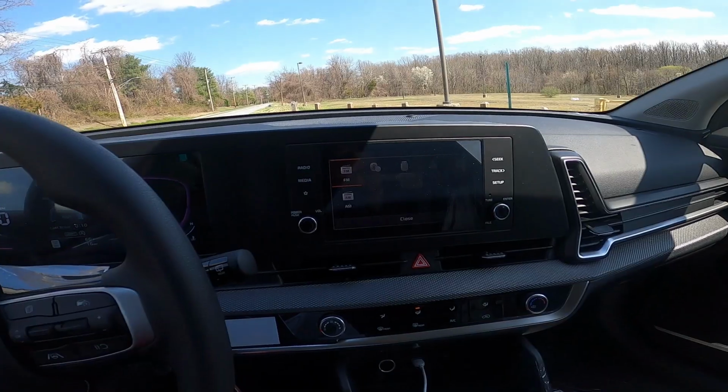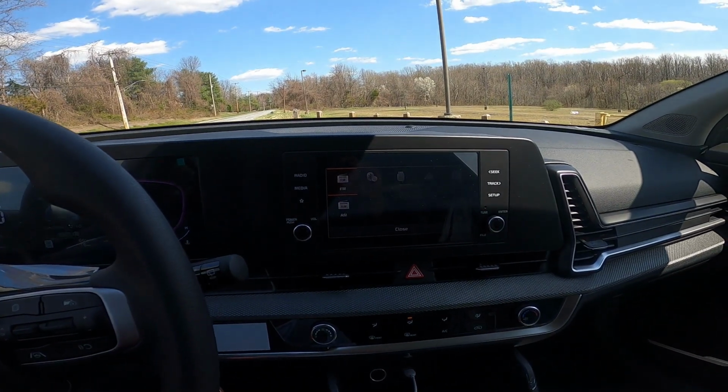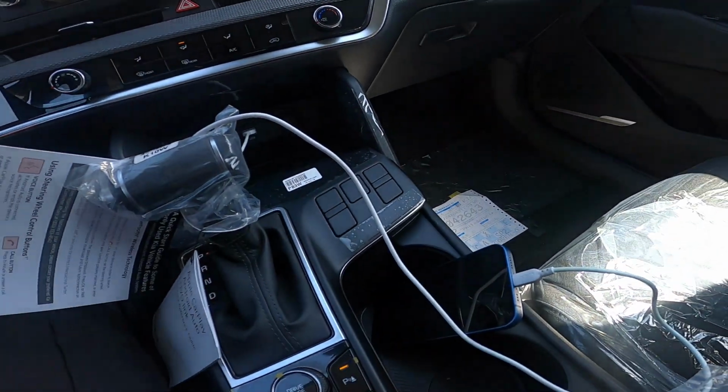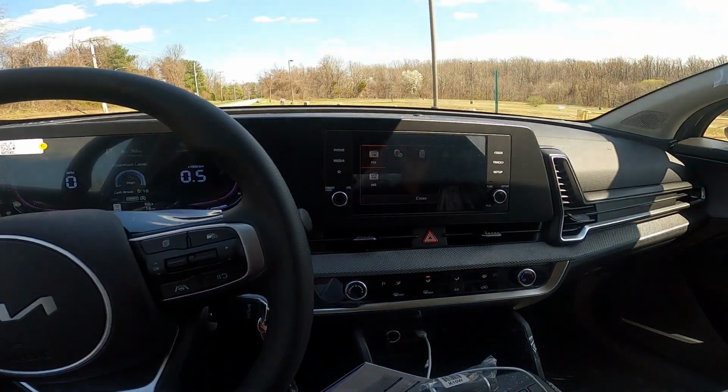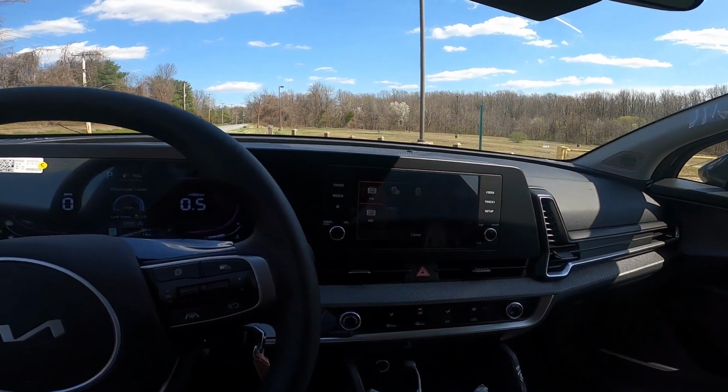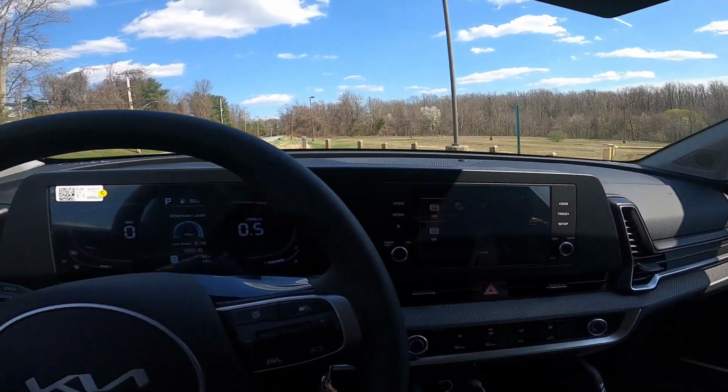Give me 1 second. So unfortunately, I wasn't able to get the audio test to work with the integration of my iPhone 13. But I'll come back later once they get a higher trim in, and we'll go ahead and test that out again. But I'm looking at the materials in the interior.